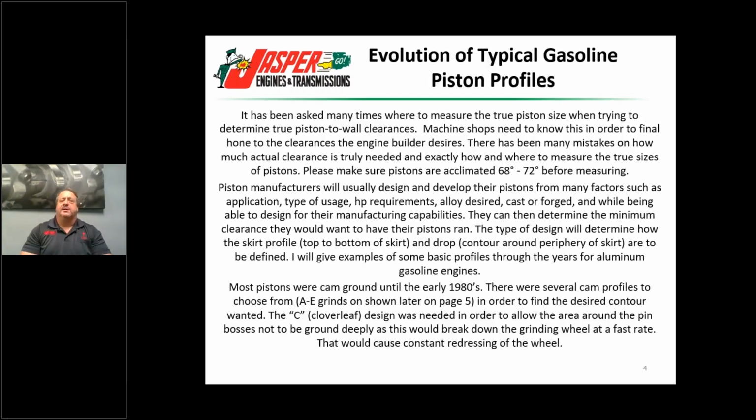So, you can look at this. One thing is that I used to go to a lot of shops, and they would measure the piston and put in their own clearance, what they thought it should run. This is where you really need to go to the piston manufacturer and find out where the size point of the piston is and how to measure it. You need to know that so you know how much clearance you're actually going to put in.